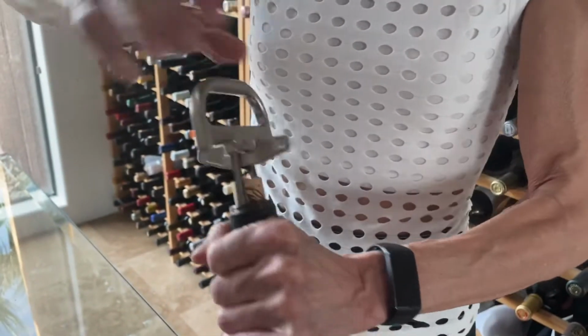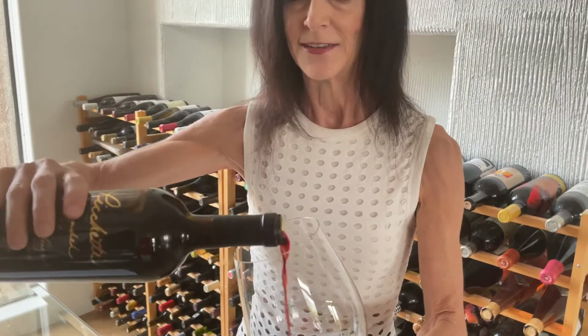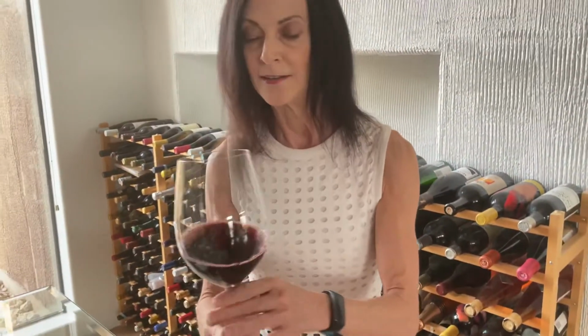So, well, the cork is coming out really easily, so that's always a good sign to me. So let's see, I can actually smell it, and that's a really good sign. Wow, so there's hope for this wine. So let's give it a pour. So the color is brickish red, which you would expect. This wine is, let's see, 1998, so it's 20-something years old.